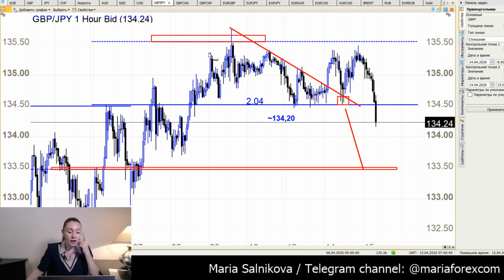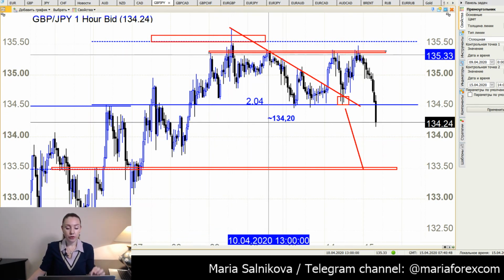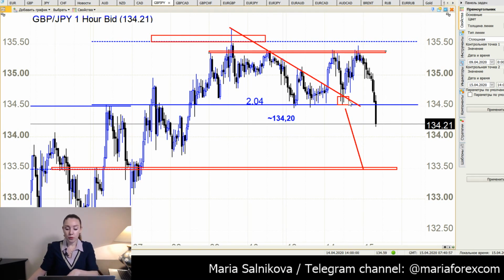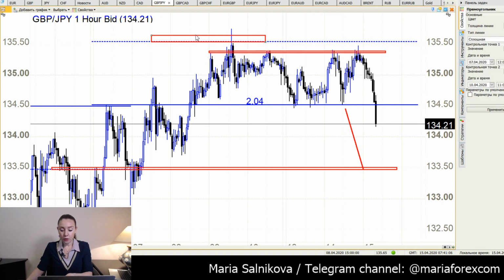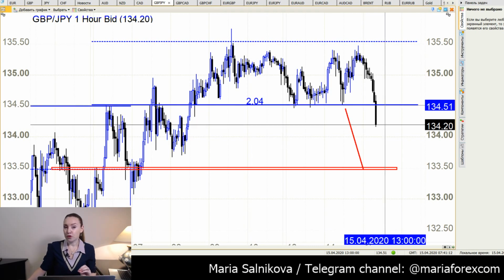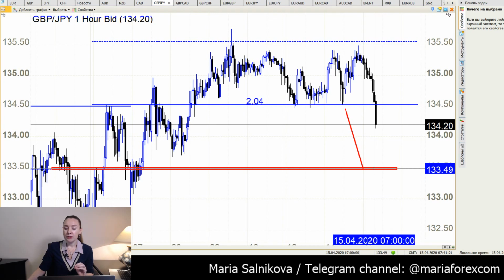And you see here with your eyes, once we touch level 135.40, second time, third time, fourth time, fifth time, price is touching this level and can't break it. So from here, now we don't use it anymore. After you don't use these levels, just delete them from the chart. So now we have a level of support at 134.50, and this is a really good intraday level of support. After you see the breakdown, the price will go to 133.50.